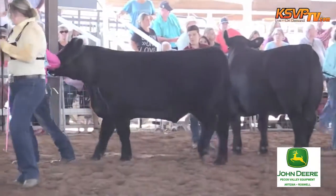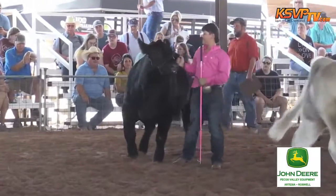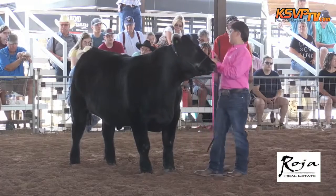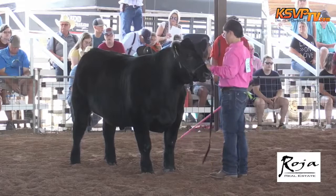The longer I was out, or the one that when he first hit the ring, I liked this one quite a bit. And the longer that he was out here, I think the more I just started to work him down. I think that one, 2, is really level. That one's really smooth. But I think at the same time, that one just gives up too much compared to the top end of this class.